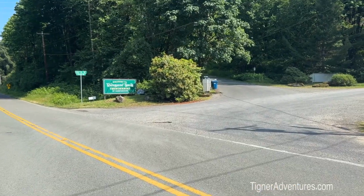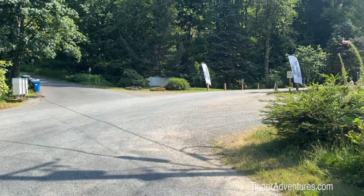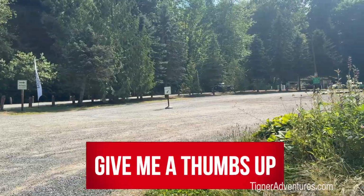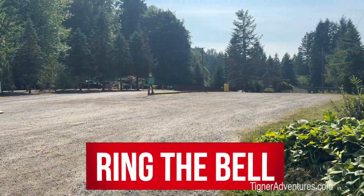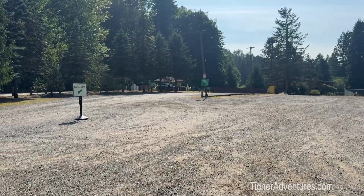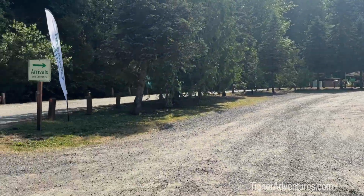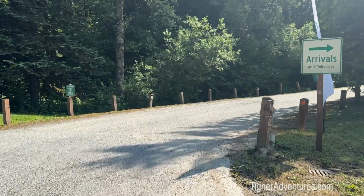So this is the Thousand Trails Thunderbird. This is the turn in, and you make a sharp right turn here. Kind of an interesting setup. You turn in over here, and this is where you arrive, which is a big loop. You park over there, and the ranger shack is up there. You park and talk to the ranger, and then you do a U-turn right there, come back and go up this road. So this is the actual entrance.